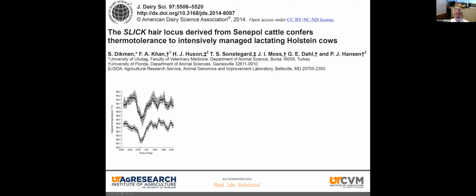This big dip here around 8 a.m., they justify by indicating that that was feeding time, and immediately following feeding time, these cows would go out and drink a huge quantity of water, and that would cool their body temperature for a little while, and then it would return to normal. Either way, what you see here is almost a full degree, somewhere between a half and full degree difference in body temperature throughout the day of these cows. And this is just a normal production environment.